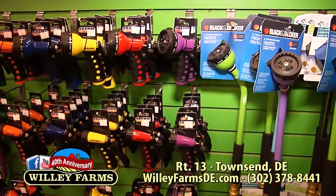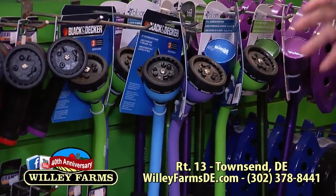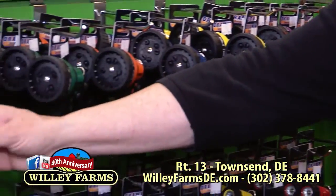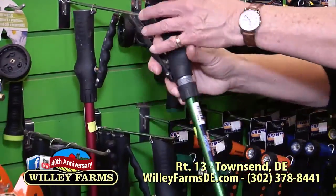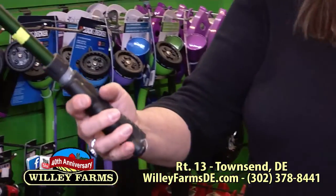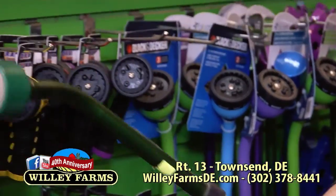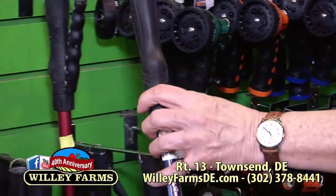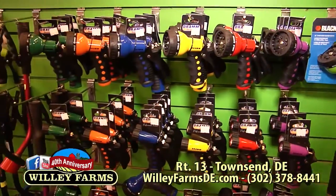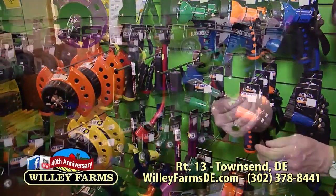Lots of colors. Now, I have one of these wands at home, but it's a little longer. Yes. Great for getting farther into the bed for your hanging baskets. And I like these wands here because mine has a little twisty thing, but this has the hand trigger. Yeah. That is the on and off, which is awesome. Wonderful. Again, lots of great colors. And these are called pistol sprayers? They're all pistol sprayers because they're a hand grip.